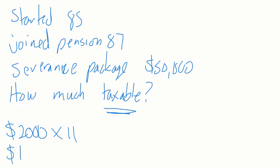So now let's count the $1,500, the years prior to 89 that he was not in the pension. He started in 85 and in 86 he was not in the pension. By 87 he was. So the first count would be years 85 to 95. This would be the years 85 and 86. So this is 2 years.